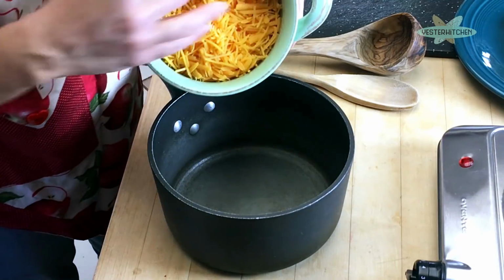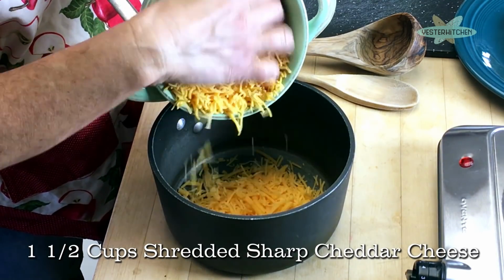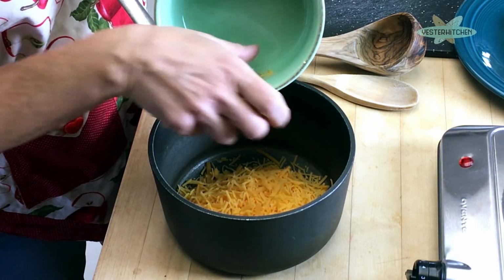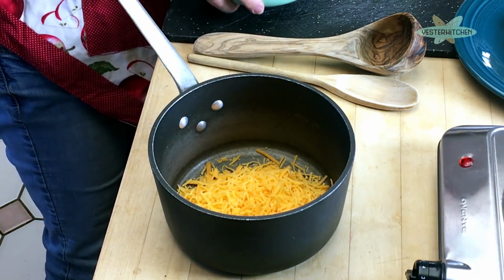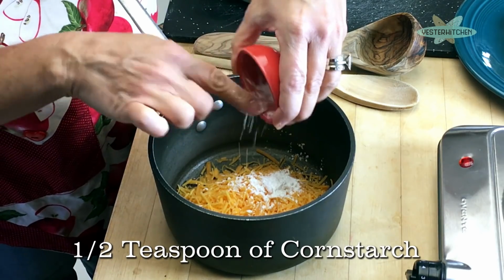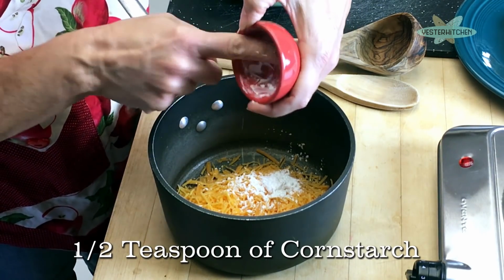So we're gonna take 1.5 cups of shredded sharp cheddar cheese. And in it goes into our pot. You can hand shred it from a block. You can buy a bag of pre-shredded. It doesn't matter. And then we're going to take 1/2 teaspoon of cornstarch. You get that in there. And that's going to be our thickening agent.